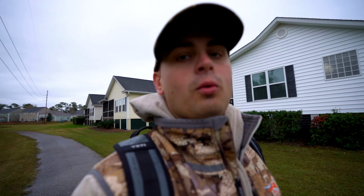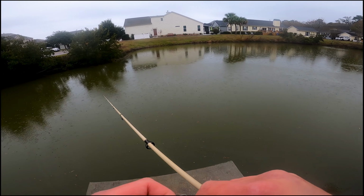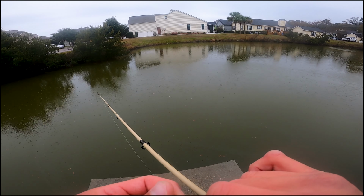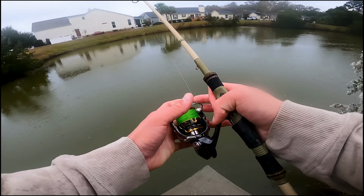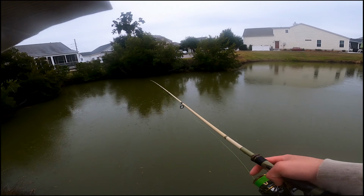So we're gonna start off just throwing something right here on the bottom. Gonna throw a little shrimp. As you guys can probably tell though, this pond is small, so we're just gonna throw this little shrimp, soak it here on the bottom. Just throwing some split shots with the shrimp tied to it.